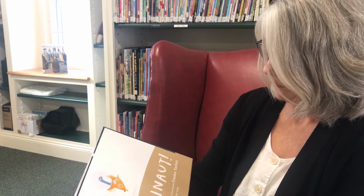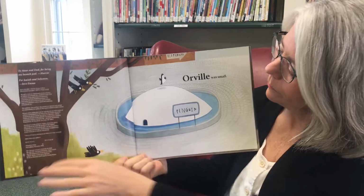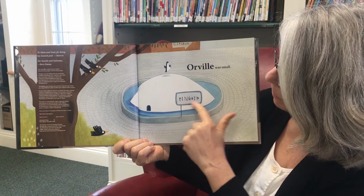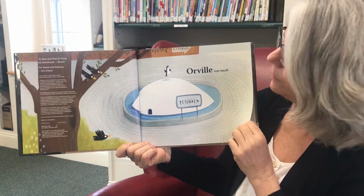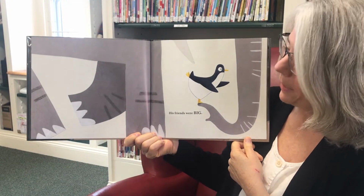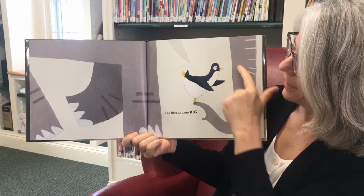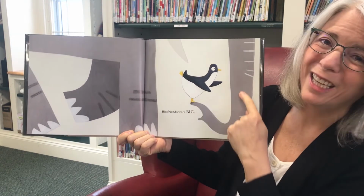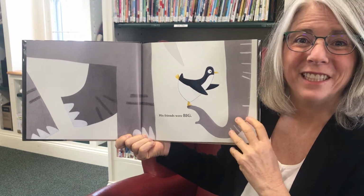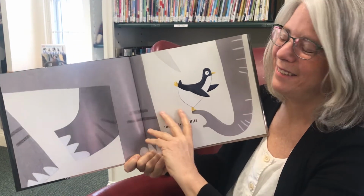Penguinaut. That's funny. Orville was small. Look, it says penguin. Where do you think Orville lives? His friends were big. Can you tell what that friend is? It's gray. I think I see a trunk. Look, the trunk is holding Orville up. An elephant, I think. Where do you think Orville lives? Do you think it's the zoo?